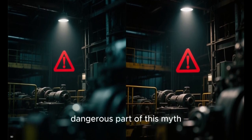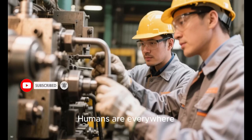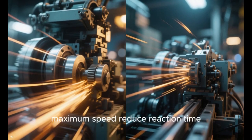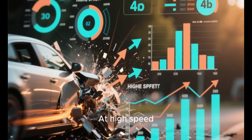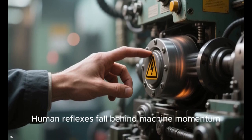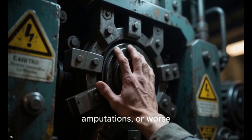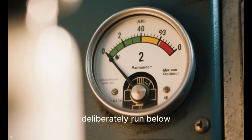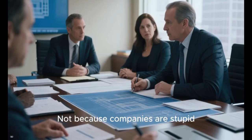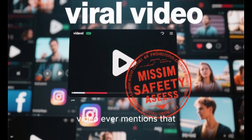Now let's talk about the most dangerous part of this myth: human safety. Factories are not fully automated utopias. Humans are everywhere, adjusting, monitoring, maintaining, fixing. Machines running at maximum speed reduce reaction time. At high speed, sensors miss errors, emergency stops become less effective, human reflexes fall. Behind machine momentum, one wrong movement can mean crushed hands, amputations, or worse. This is why machines are deliberately run below theoretical maximum capacity. Not because engineers are lazy, not because companies are stupid, but because safety margins save lives. And no viral shortcut video ever mentions that.